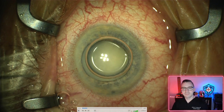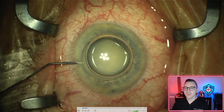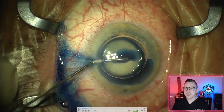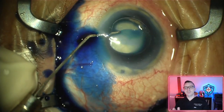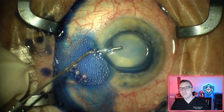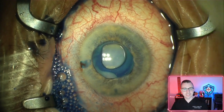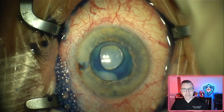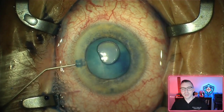I then put in a little bit of epinephrine to help stabilize the iris. And here I've actually put in a large air bubble. Some of you guys may know what this is for, but what I'm doing is I'm using that air bubble in preparation to put in what's called trypan blue. That's this dye here. Now normally in most cataract surgeries you don't have to use this sort of dye, but in these more extreme examples where you can't see through the cataract, you don't have a decent light going through the cataract to allow you to see what you're doing, I put in some dye here to help me visualize the capsule.